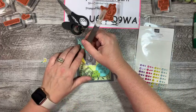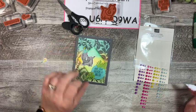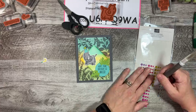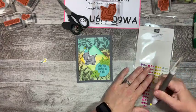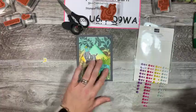Can you try the other side of his mouth? Like that? That's what I was thinking. I don't know. I'm sure that's probably how it's supposed to go. But, I don't know. All right, we're just going to take it off. We don't need to worry about that.